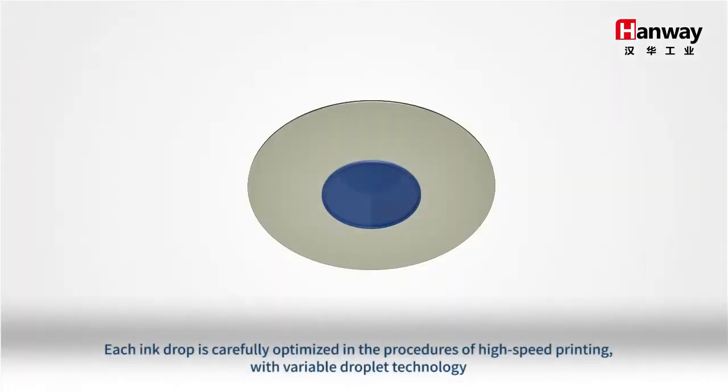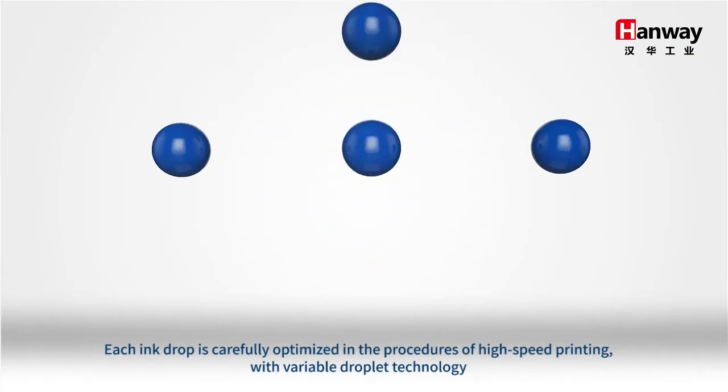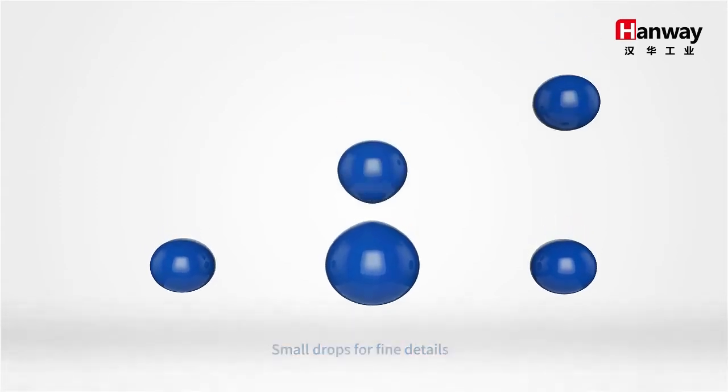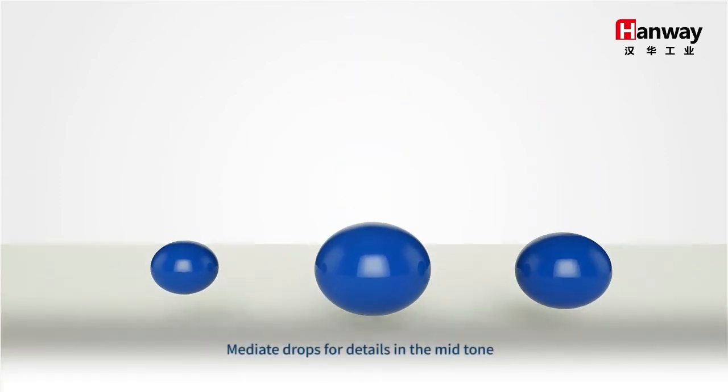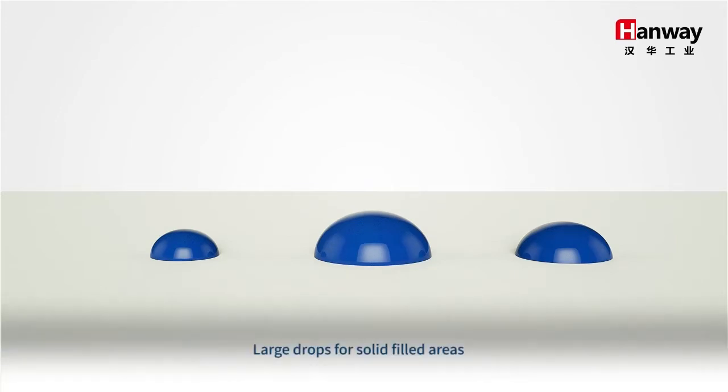Each ink drop is carefully optimized for high-speed printing with variable droplet technology. Small drops for fine details. 88 drops for details in the mid-tone. Large drops for solid filled areas.